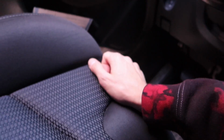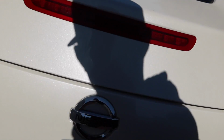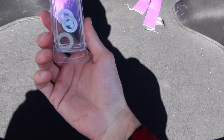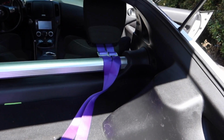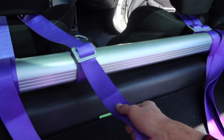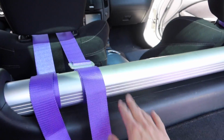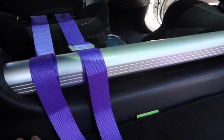Let's pop the hatch and see what we can find back there. I don't even know how you open it. Maybe you use the key, I'm not quite sure. Is there a button back here? Nope, there is. Whoa, does this not open? Oh, there she goes. Yeah, this is not how to install this, ladies and gentlemen. If you ever get harnesses, this will not save you. This beam is not as supportive as it really looks.